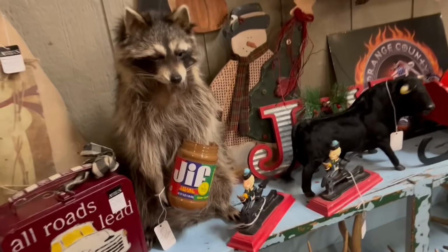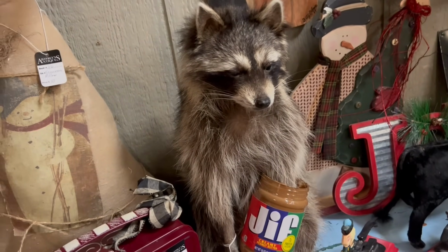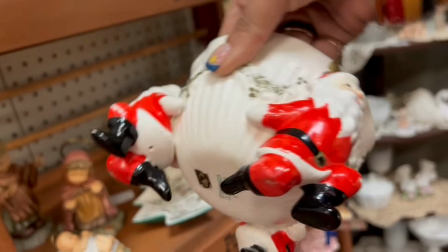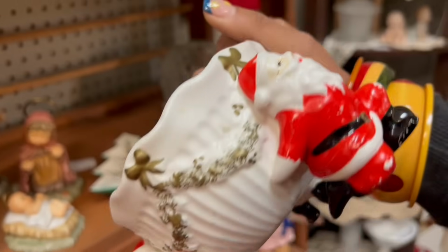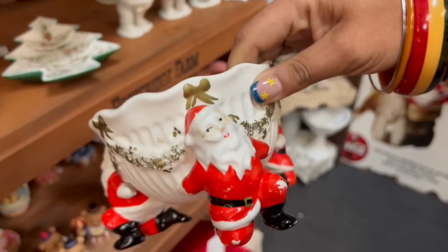Oh my gosh. That's not something you see every day. This Santa, that's fun. That looks like it's made in Japan. Yep, in Arco. That's in pretty good shape, and that's only $15. That's a good deal. It's got a little red paint missing, as it usually is. I haven't seen that one before, I feel like.